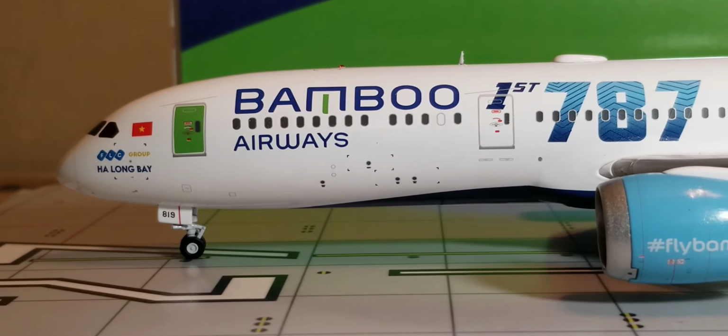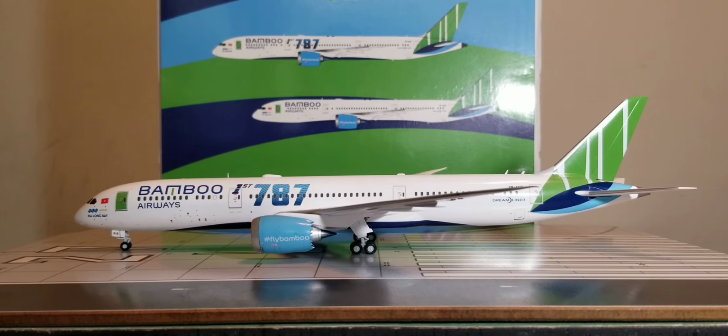And then you slide over here, you see the first 787 decal, which is this right here. This special commemorative decal indicates that this particular Boeing 787-9 stretch Dreamliner aircraft was the first aircraft of its type to officially enter the Bamboo Airways fleet, when this aircraft was delivered to the airline on December 9, 2019.